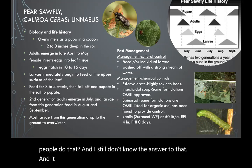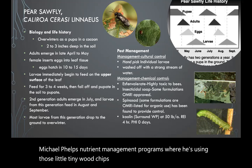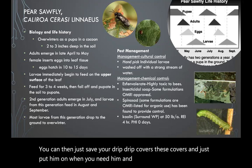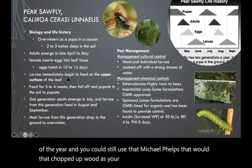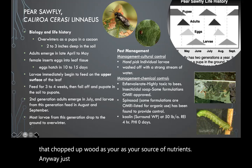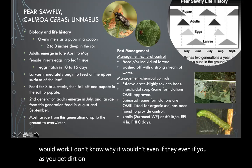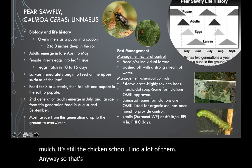And it could even be a temporary mulch. So if you're really into Michael Phelps' nutrient management programs, where he's using those little tiny wood chips as nutrient management, you can just save your drip covers, these covers, and put them on when you need them, and then take them off at the end of the year. And you could still use that chopped up wood as your source of nutrients. Anyway, it's just a thought. I don't know if it would work. I think it would work. I don't know why it wouldn't. Even as you get dirt over that barrier, that plastic mulch, the chickens will find a lot of them. Anyway, so that's it, and we can come back to this again too if you want.